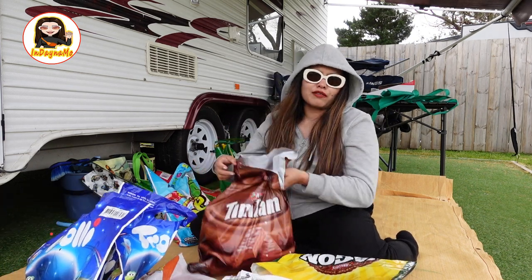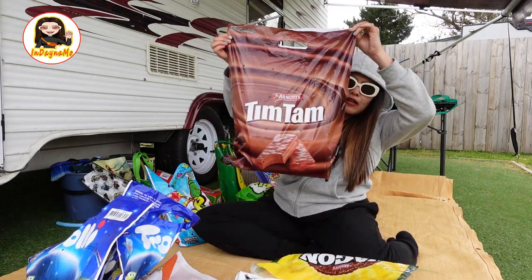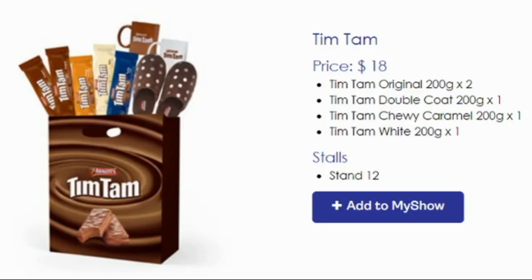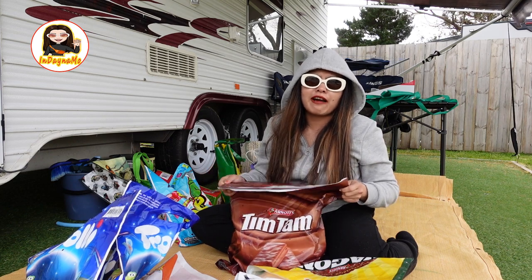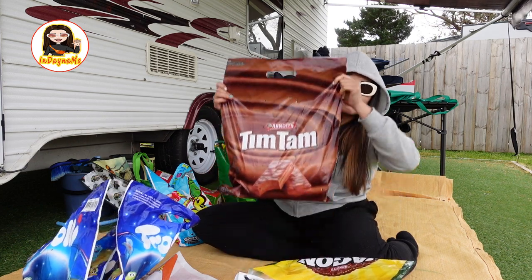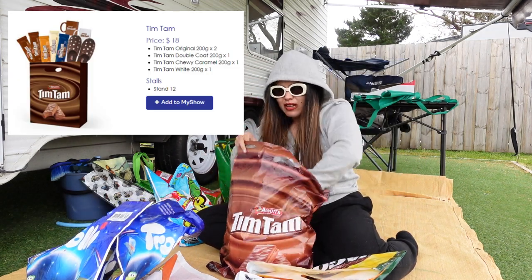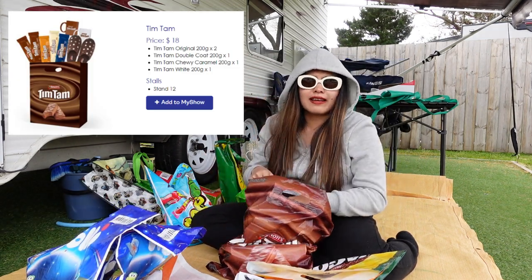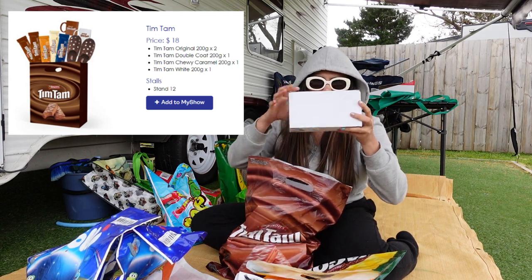Tim Tams here, of course. Australia is also known for Tim Tams. So, ayan. Kung may ibang chocolate in the other country, Australia has Tim Tams also, which is this one. And here, the bag costs like $10 AUD. And then this one has a mug.